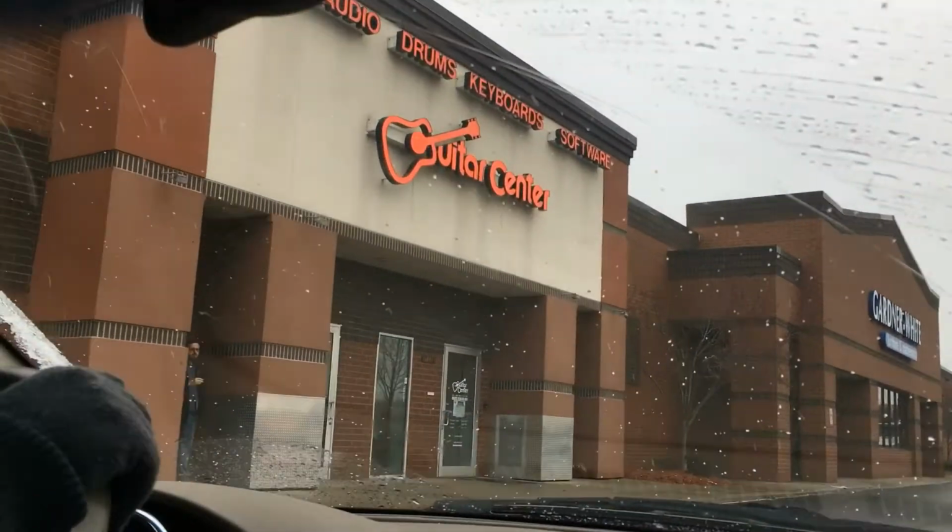Made it here to Guitar Center. Hopefully they let us in with the cameras and don't kick us out. Doing this for y'all, man. It's hailing and everything. It looks like it's raining, but it's hailing. I don't know if y'all can see it. But let's get it, man. Let's go see what they talking about with these microphones. Maybe I can show y'all some different ideas, some different things to buy. I'll give y'all some tips on a wide range of microphones. And let's see what they got, man. Let's get it.